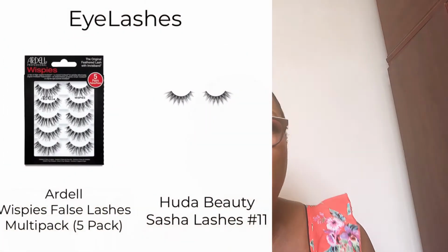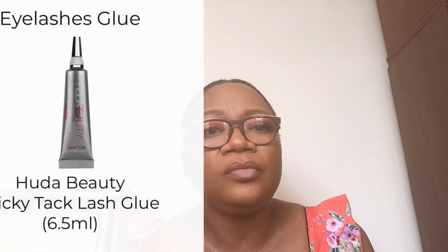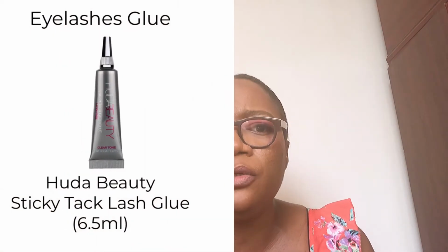And don't forget your eyelash glue. They have various eyelash glues in the market. There is one by Huda Beauty that I can recommend to you. It's also good quality, and that's this. I think that's the only eyelash glue I can recommend to you and be confident it's good when it comes to applying your eyelashes. So don't forget, your eyelash glue is also important when it comes to your eyelashes.